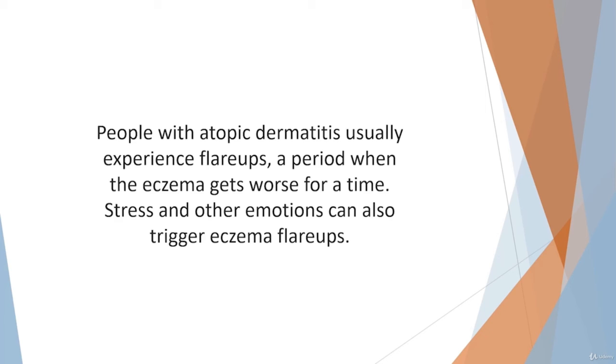People with atopic dermatitis usually experience flare-ups, a period when the eczema gets worse for a time. Flare-ups can occur due to irritants such as soaps, dust mites, dog and cat fur, and certain fabrics. Stress and other emotions can also trigger eczema flare-ups.